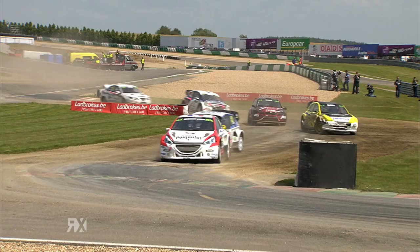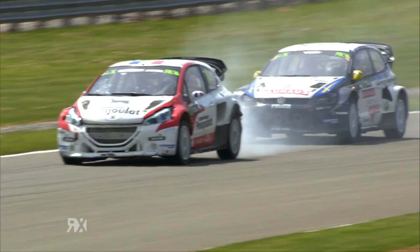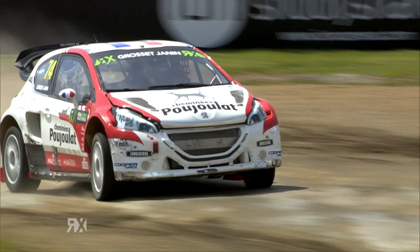Oh, Walfridson was third, and he's off into the barriers. Technical problem for Walfridson down at the third hairpin. Great job by Janin. He sat it out right there. He just got a bit of contact. Veiby's been in the back of him again at the hairpin. I think you can see this tyre smoke as bodywork's rubbing. But he was very, very aggressive back there.